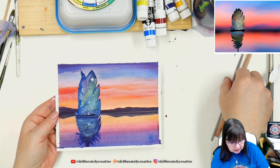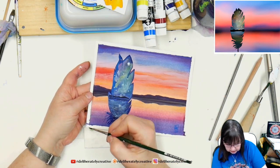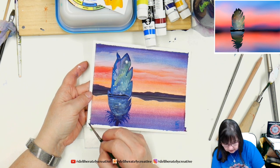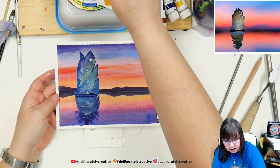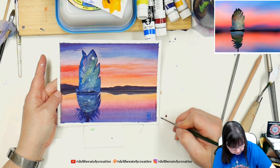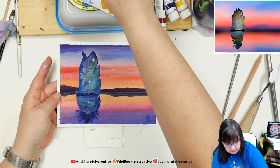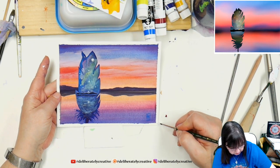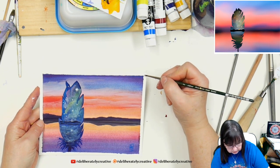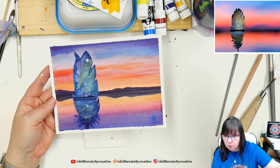I am going to take a small amount of white, and I will be cleaning up those little extra burbles. The nice thing about white gouache, it covers over and it dries about the same white as the paper, so it's very, very unobtrusive. You really don't notice it. Just like that, we've cleaned up those really big burbles.